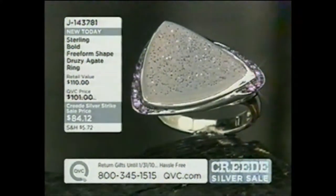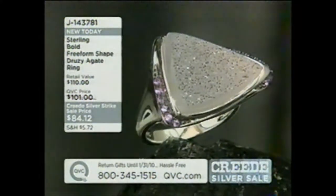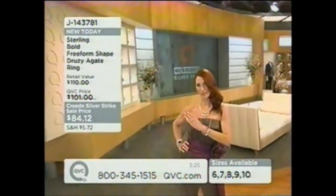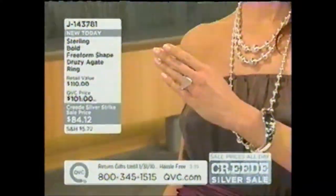I love the way that you have kind of this iridescent almost way that it picks up the colors. So it picks up all the colors around it and it goes with absolutely everything. Size 9 and 10 are already down to our last four dozen. Sizes 6 to 8, only about 100 of each remaining already. Grab that ring if you want it.